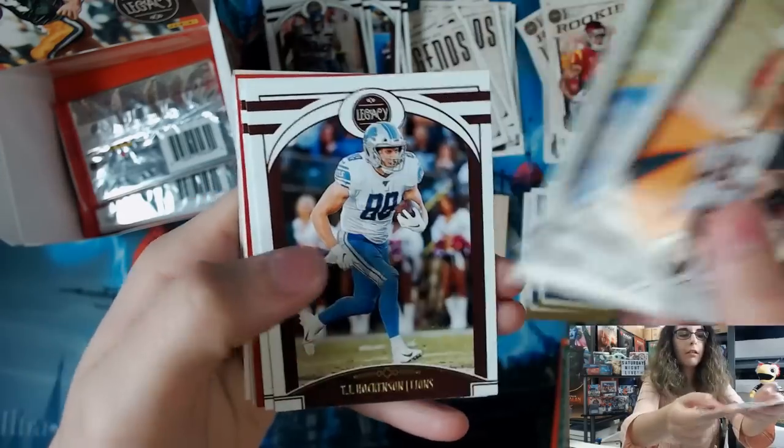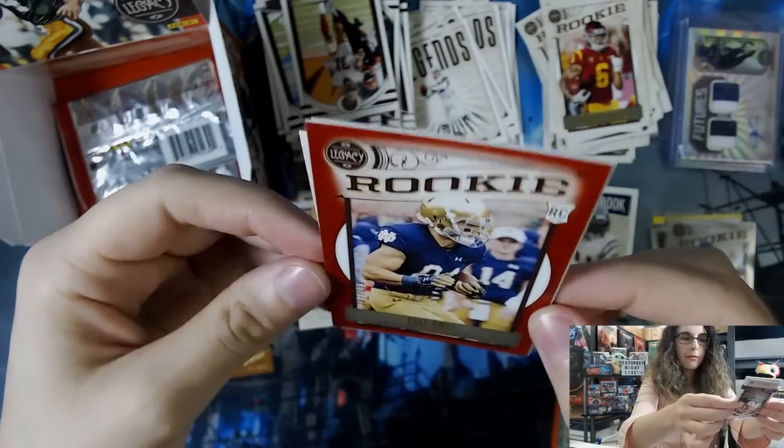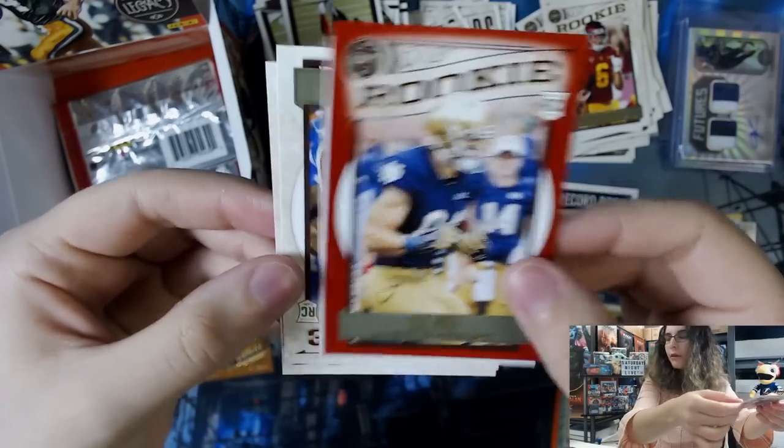Because it doesn't affect the card, but of course, you want your card pack fresh to actually be pack fresh. But here we go, red parallel here. Cole Kmet from Notre Dame.